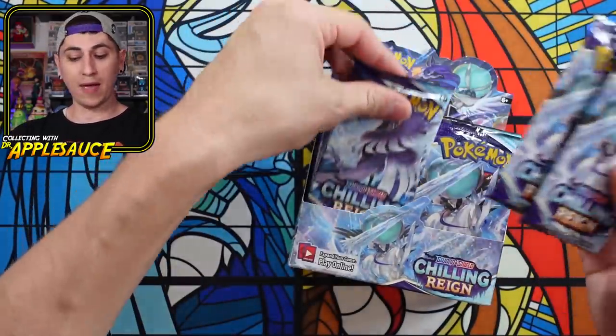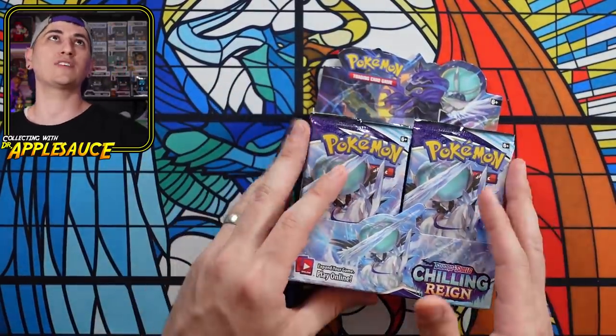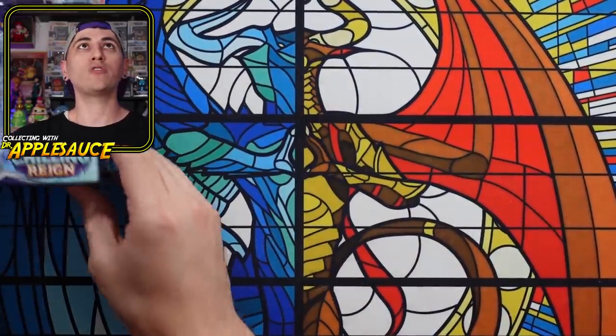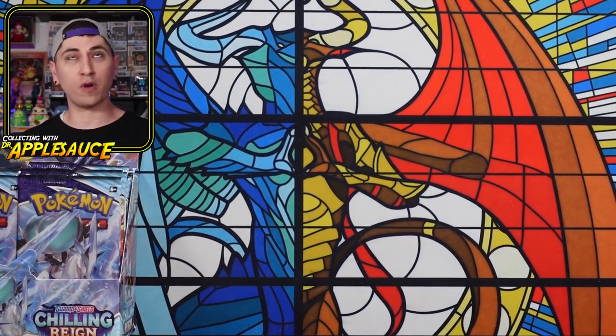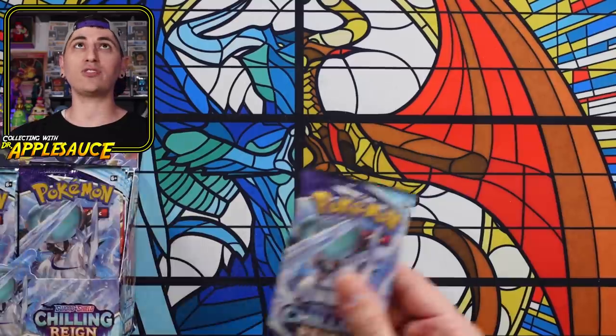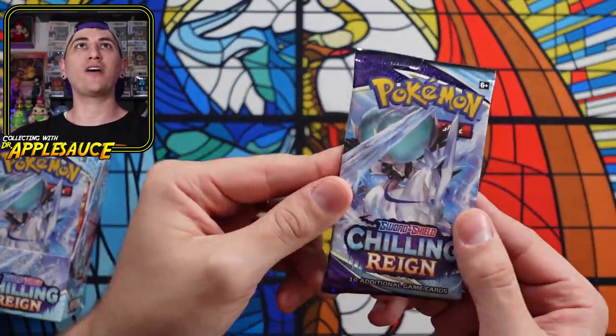Really good looking. Man, I would really love to pull the alternate art Zapdos. That is my number one most wanted card from this set. So let me know in the comments below what your most wanted card is. But let's just jump into it, guys. What do you guys think we're gonna be able to pull today? I don't even know.